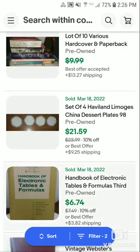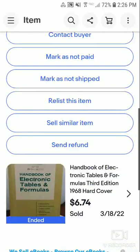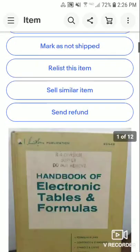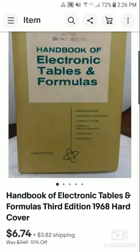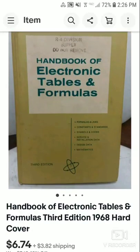Then I sold a Handbook of Electronic Tables and Formulas, 3rd edition, hardcover. This sold for $6.74 plus shipping. I've had this for about a couple of months. It was in a bulk book lot, and I said unless the books aren't really worth much individually, the books are worth something individually in this book lot.